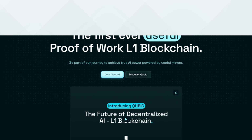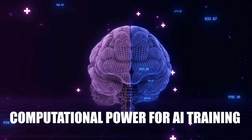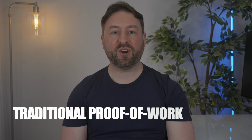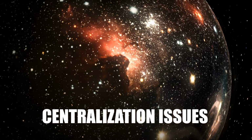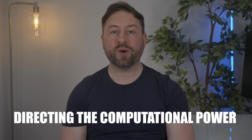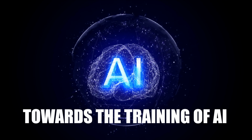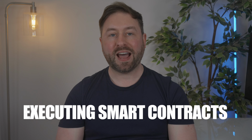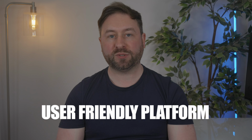Qubic is a unique layer 1 as it's the first ever useful proof of work crypto platform and leverages computational power for AI training to maximize the use of mining energy. The Qubic technology aims to address the major issues faced with traditional proof of work systems when it comes to high energy consumption and centralization issues, and Qubic aims to solve this by directing the computational power towards the training of AI and advanced machine learning technologies. In layman's terms, Qubic is powered by 676 computers that are responsible for executing smart contracts and leverages mining capacities for AI training to offer a reliable, efficient and user-friendly crypto platform.